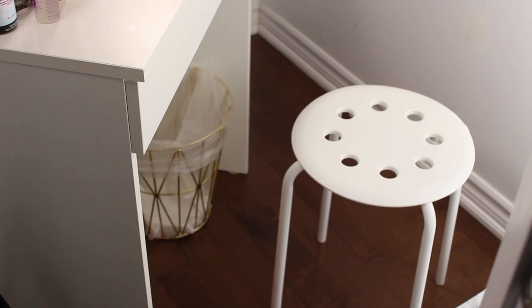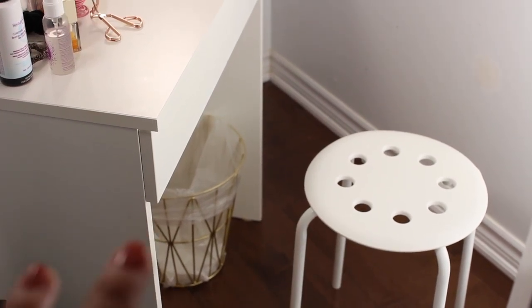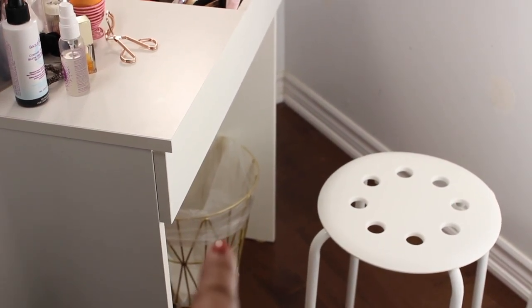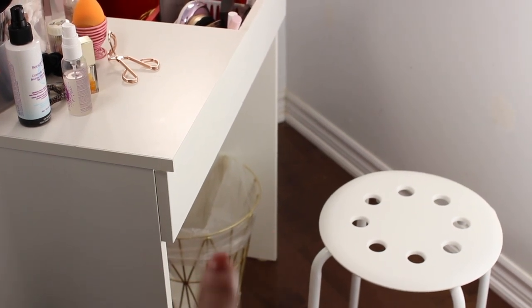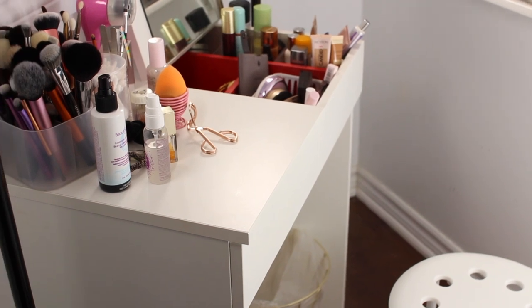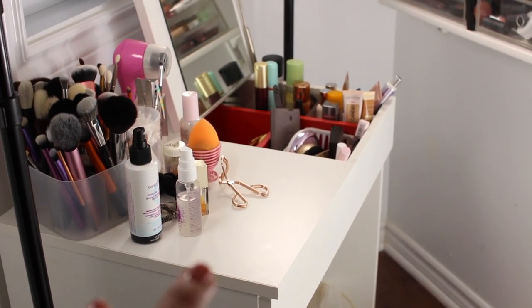For seating, I just have a really simple stool that I got from IKEA. This trash bin is from HomeSense or potentially Target. I'm not sure, I can't remember, I've had it for a long time. And the table is also from IKEA.